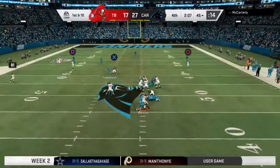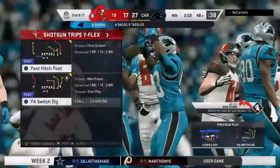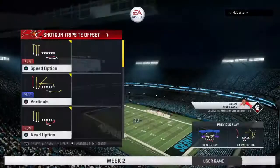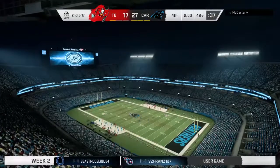They go back to the air here after the INT on the last drive. And they're going to get him. He's taken down for a sack back at the 47-yard line. 2 minutes left to play in this football game here on EA Sports.